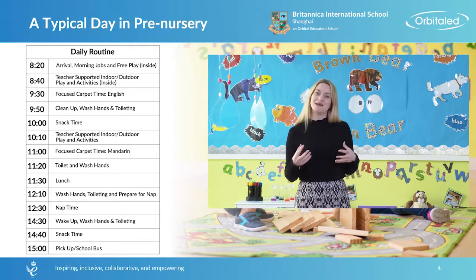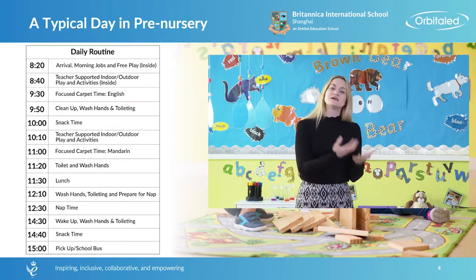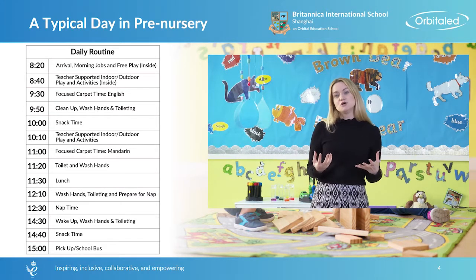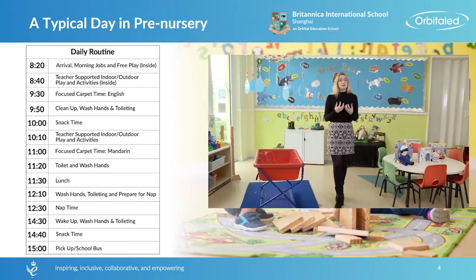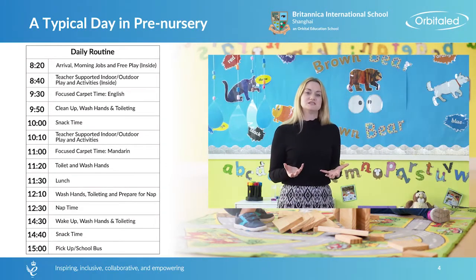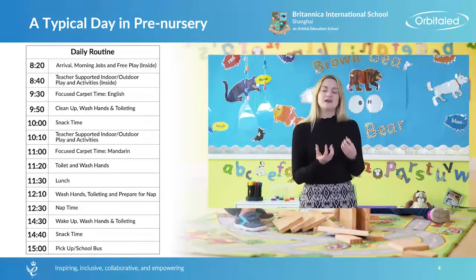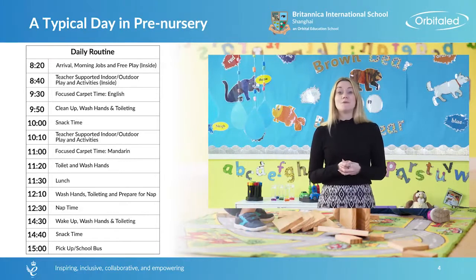So in the mornings, they come in, do basic morning routines, like changing their shoes, know where to put their communication book and their water bottle. They then have access to inside and outside learning, based with a teacher who will be building on new skills, or independent activities where your child is developing the skills they already have. We also have topic-based activities that stimulate the children to learn, and also where they can share their interactions with others. During the morning session, we have 2 carpet sessions.